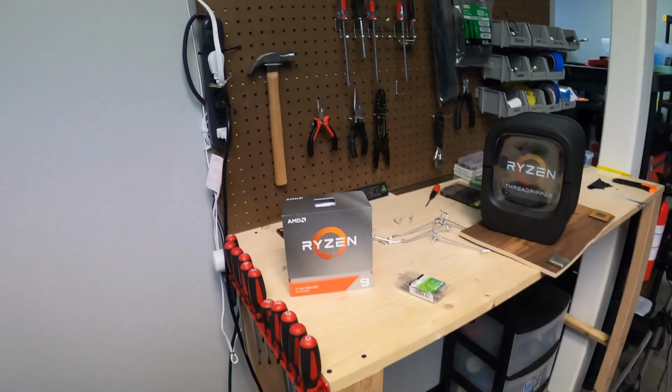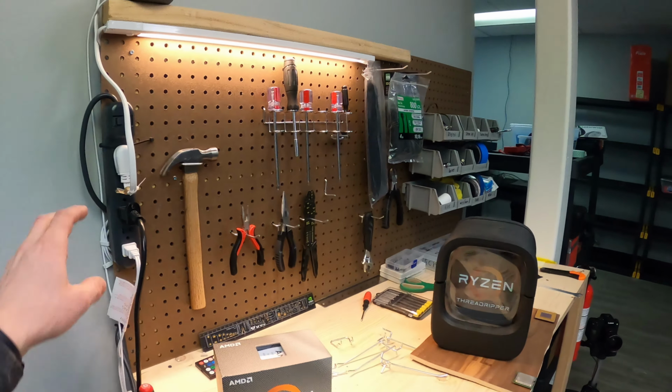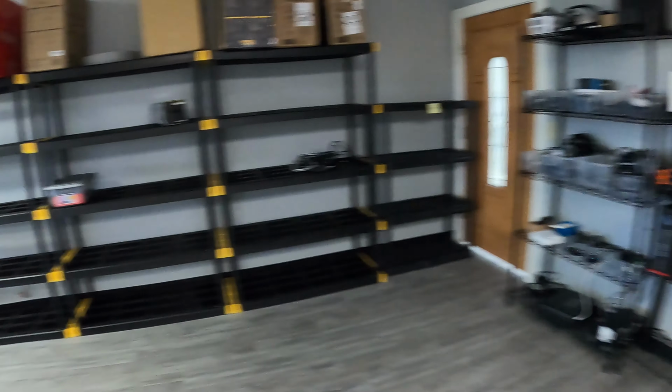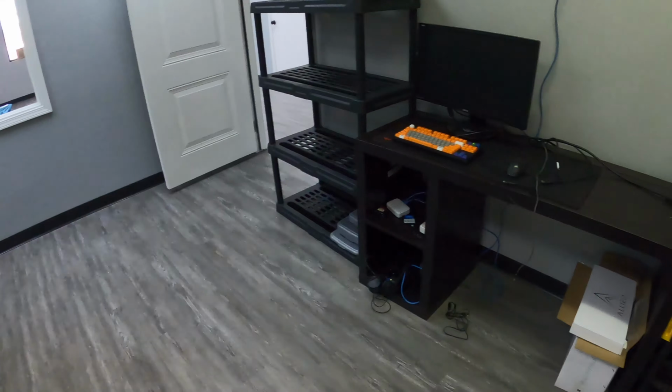We have the workstation set up over here, which I had the light hooked up to. Now I ran these two lights in the ceiling, so it's all just on this power brick here, easy to unplug and plug in. Lots of storage. We still have some other stuff we need to unpack to put on these shelves, but for the most part, they are unpacked. You can see we have another shelf here. We have a lot of shelves in this room, and I love it.